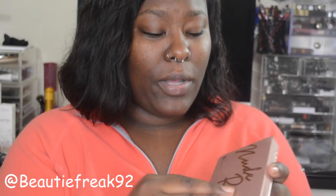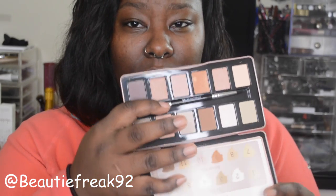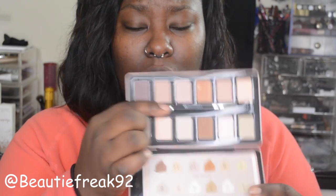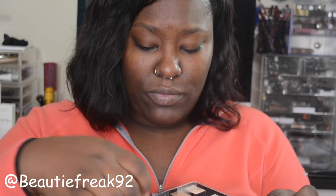Next, this is the Nude Rose palette by BH Cosmetics. I made a purchase from them as well, and this is what the palette looks like. It's a neutral palette, of course, and then you get this brush. Looking at it now, the colors looked way more vivid online than this, but it's cool.